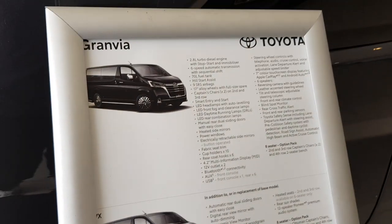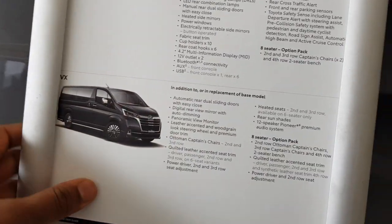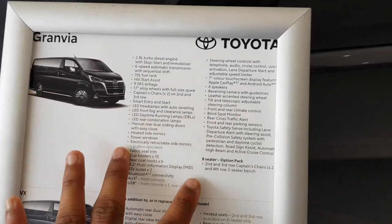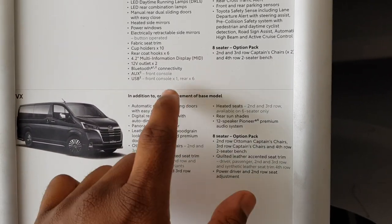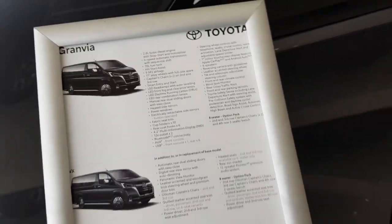So this is the Granvia lineup. The model you're looking at is the VX. This is what the standard Granvia has, and when you go for the VX you get all these extras, and this one's just an optional pack you can add onto it.